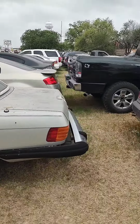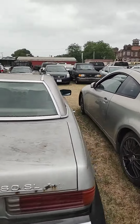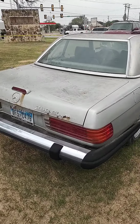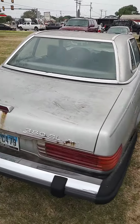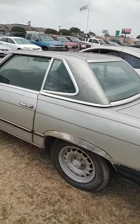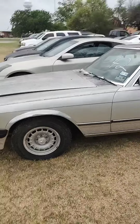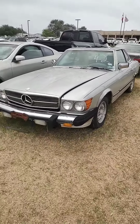I don't think it's going to go for very much. I think it's going to go cheap. There's not too much interest in stuff like this down here, but you never know. There may be a collector or somebody who may buy it up and get something like this, get it back on the road, and have fun driving it. Tell me what you think. Tell me down in the comments what you think of this 380 SL that's up for auction. Auction coming up tomorrow. By the time the video comes out, the auction would probably already happen.